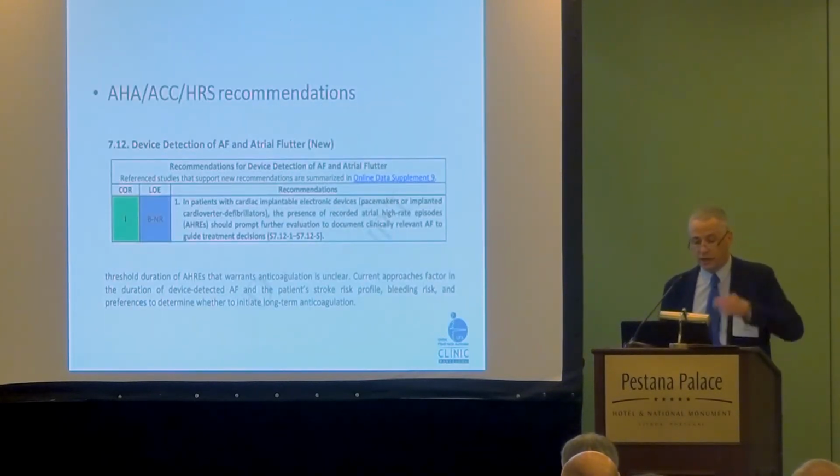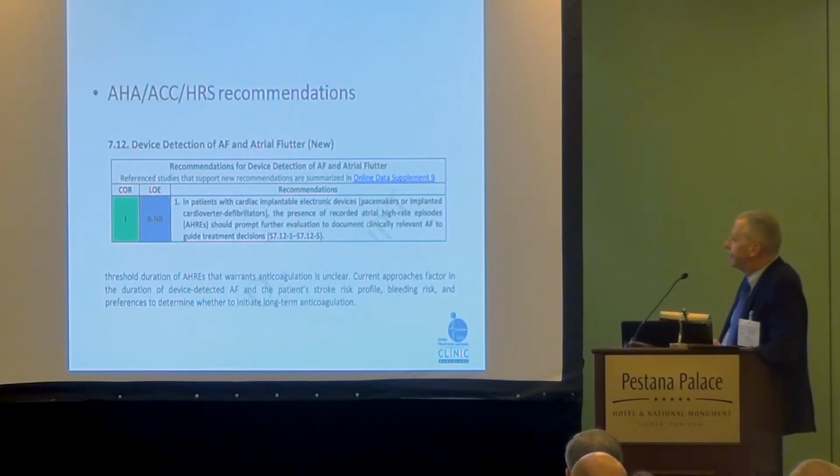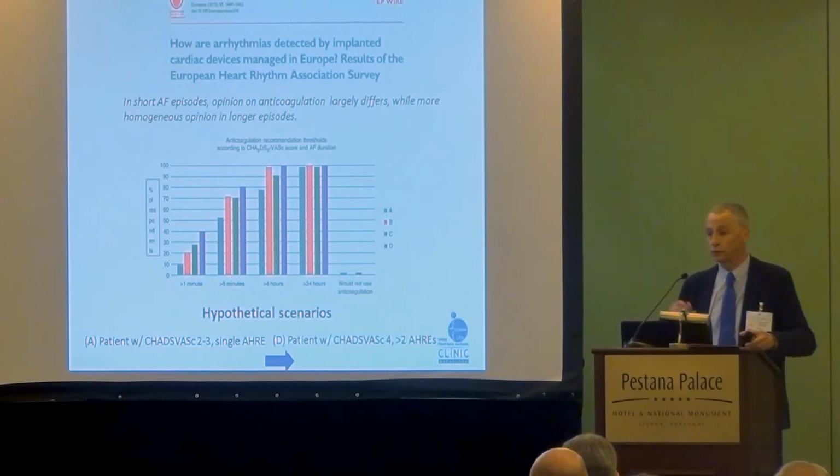What about the American guidelines? It's very open. They say that they should have further evaluation to document the relevant AF, because if you just have these electronic devices' high-rate episodes, it's not so clear whether you have or you do not have to. So it's really an open issue that is very important because it's here and we have to face it.